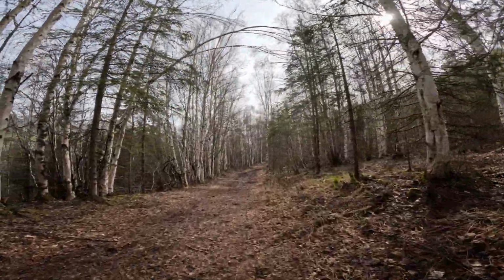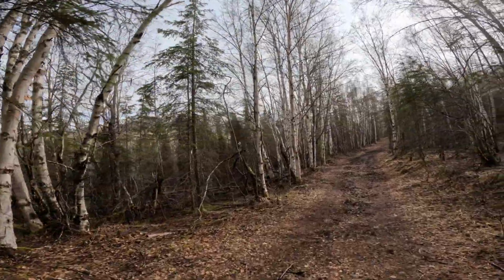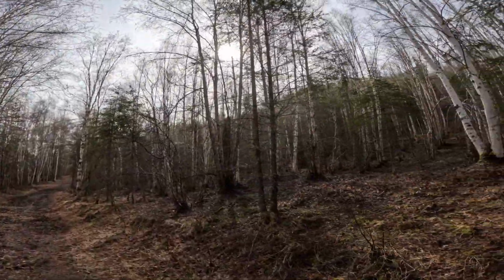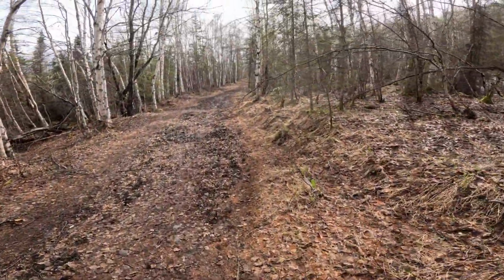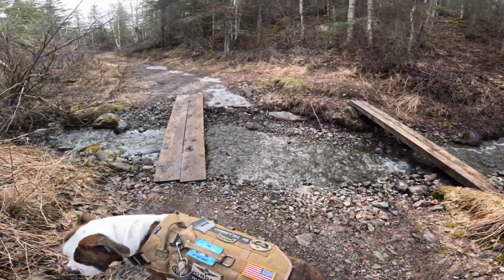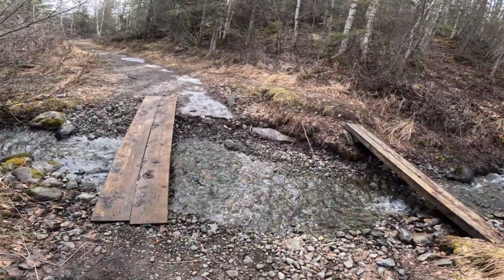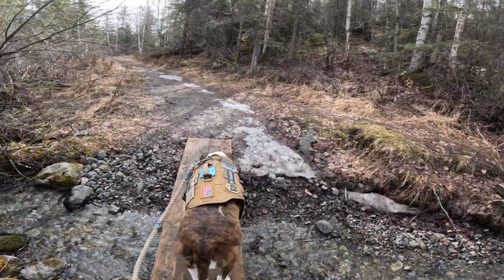But right now we're just trucking along. Got about a mile to go. Having a good old time. Jim's sniffing everything. Keeping our eyes to the woods and to the forest floor. Come to another little stream crossing. This one's got a couple of footpaths. Go on, Jim. Oh, she was leading the way. There you go. Good girl.